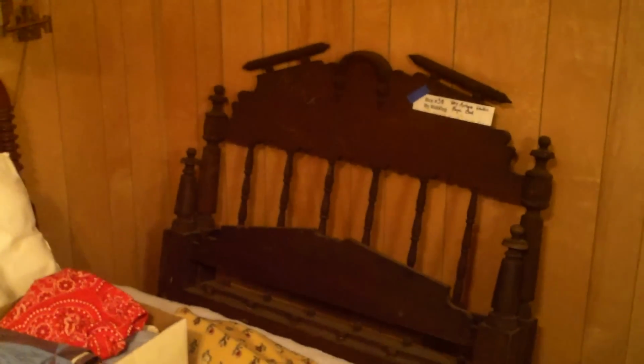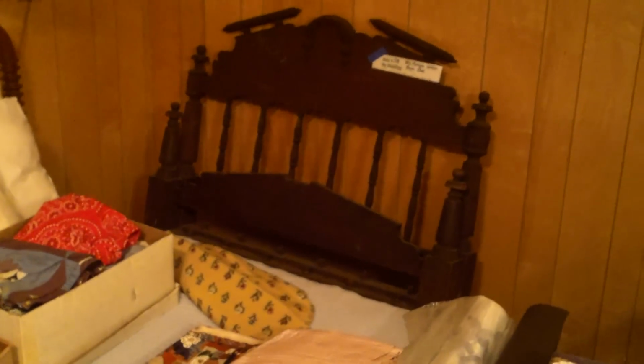Came in kind of late, and it's just leaning on the wall there. That is an old-timey rope bed. Before anybody knew what a box spring was, you string rope across the bottom of it and a feather bed mattress up on the top. So that is a really cool piece, and I do have the right rails with it.